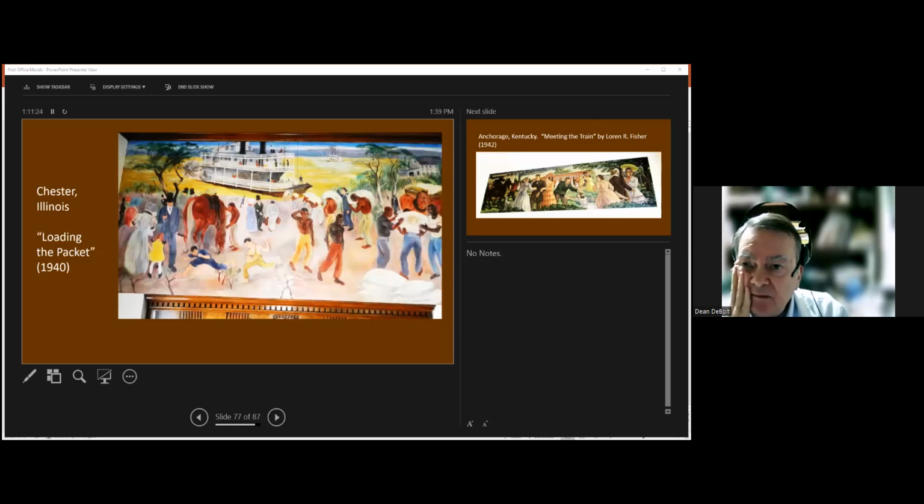Chester, Illinois has one called Loading the Packet. It was done in 1940. It described daily life in the community during the peak of riverboat travel, with children playing, family talking, dock workers loading the boats, cherished by the community. At one time, the postmaster said that if the building caught fire, he would rather the mural than the mail be saved.